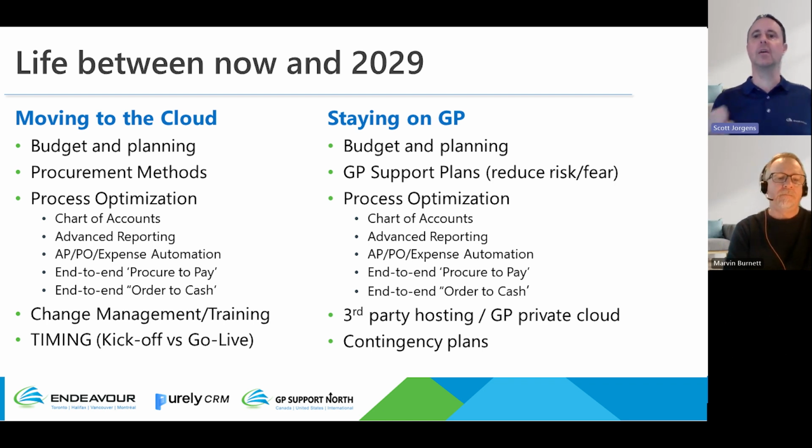And if you're staying, some of the things to also consider is third-party hosting. Where is your Dynamics GP system being hosted? If it's in-house, is your IT team okay with that, or do they want to outsource it to a third party? Endeavour has some options that put it up onto a private cloud. It's really just a third-party data center, because GP is not cloud-based software. You're just hosting on a virtual machine and accessing it through your remote desktop.